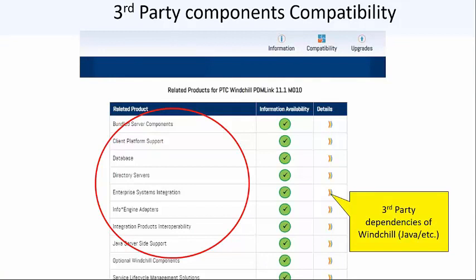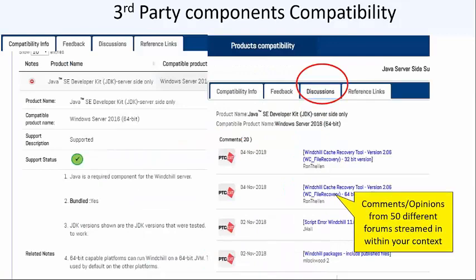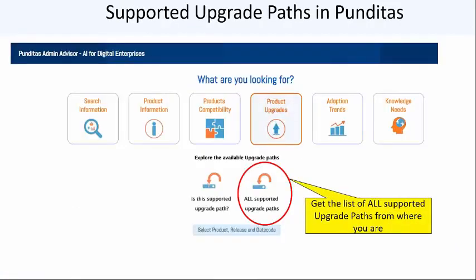You never have to go to all of those matrices, the 50-odd pages of matrices. So you would get all of the third-party dependencies. And what's more important is also all of the problems, the opinions, the comments, and discussions from various forums. Like I said, over 50 different forums, all streamed in when you are looking for information about one particular thing. And in this case, I'm looking for Java JDK server-side on Windows Server 2016, and all of the related information is automatically streamed in. So you can be much more productive and efficient with your upgrade.